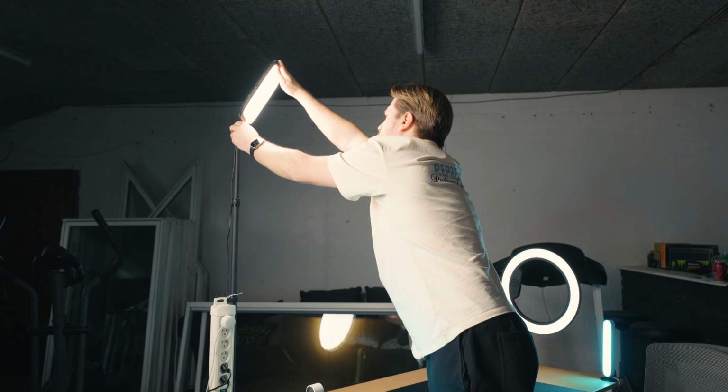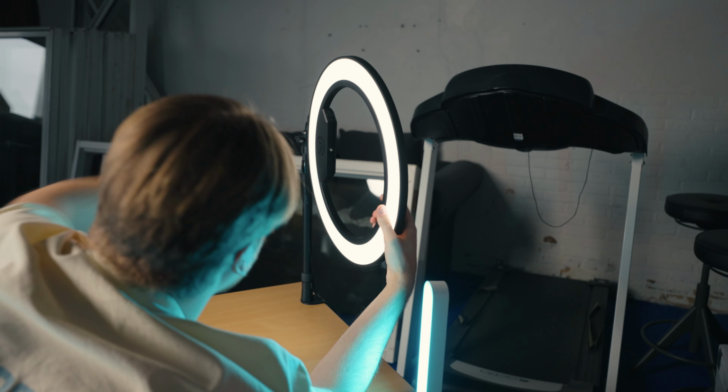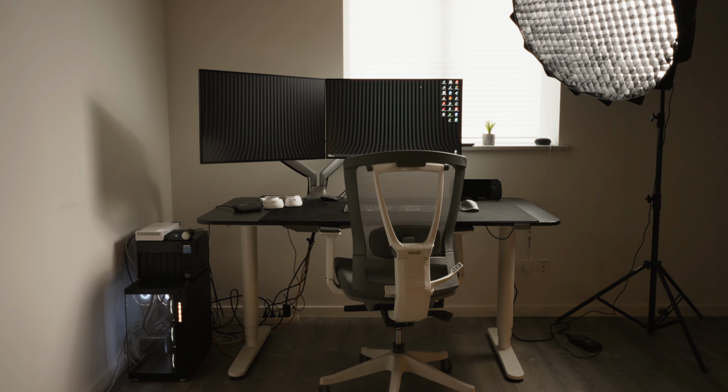One great thing about the last office, however, was that it had great sound dampening, which is something that kinda sucks here. So I'll have to find a solution for that in the future, because you can easily hear a lot of echo, which I have to do something about. But this will have to do for now. Not a lot has changed from the last setup, but some things have changed. So let's have a look.